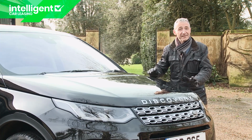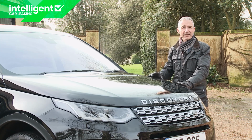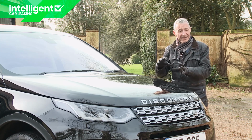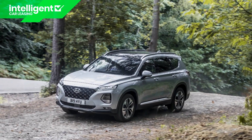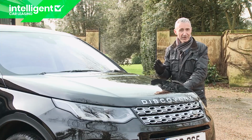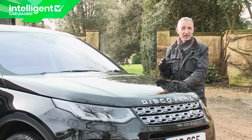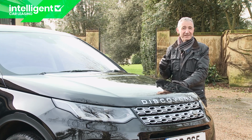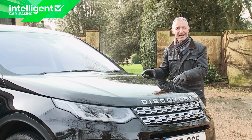What are your alternatives in this segment outside of Volkswagen Group models? Well, it's possible that you might be considering the Korean contingent in this segment, Kia Sorento and Hyundai Santa Fe. Neither is as cheap as you might think. You're looking at the best part of £40,000 for both of those versions with auto transmission, 7 seats and a decent spec. So again, not much of a saving over this Land Rover.